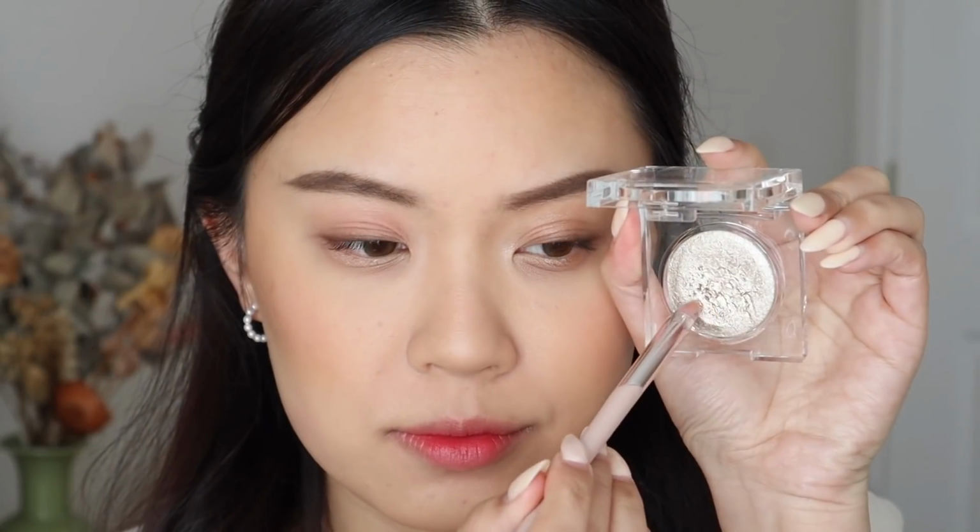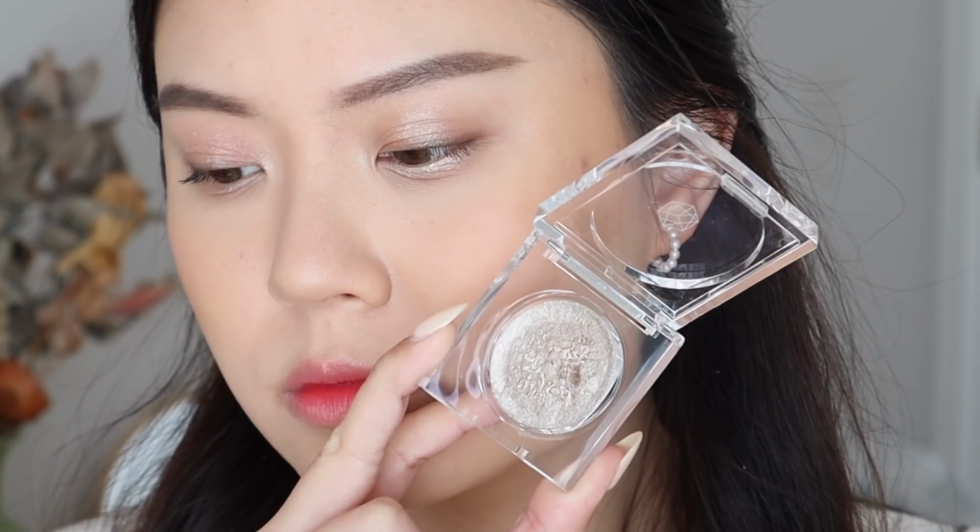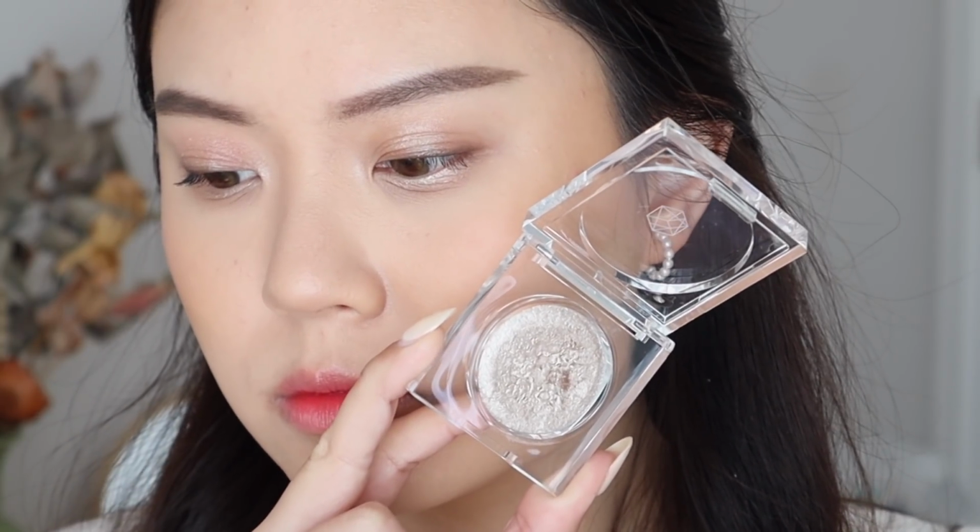I have worn this so many times in the past month. It's the only one that I keep in my top drawer because it's the one that I like the most. I feel like it's just so impactful. It's very metallic, but it's also very satin at the same time. I love it. I feel like the more I use it, the more I fall in love with this formulation. I think when I did my first initial review, I was like so-so about it, but now I love it.